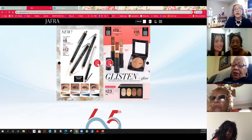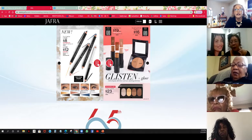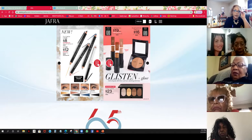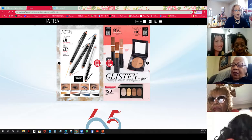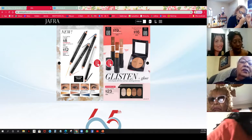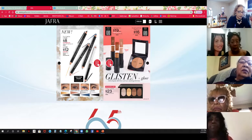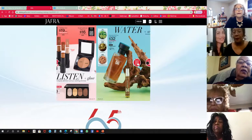Glistening and glow, if you're into highlighting and adding highlights to your skin and contouring and all of that, this is your page. And this color contour palette, I'm just going to plug in here. If you notice, it says this month only. You want to stock up on this if you are a makeup fashioneer, I'm going to call it, because we will not have that after this month. This is a phenomenal product for those who like to contour the face when doing makeup.